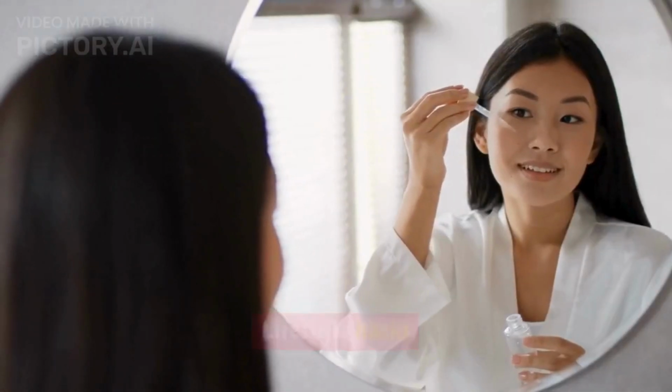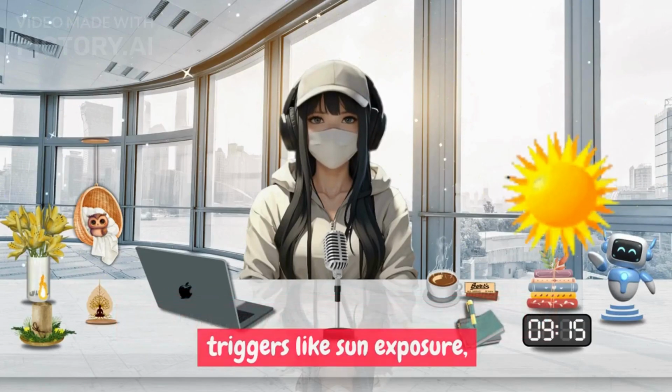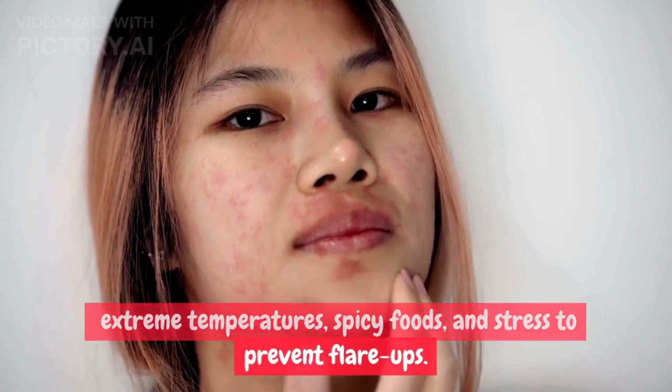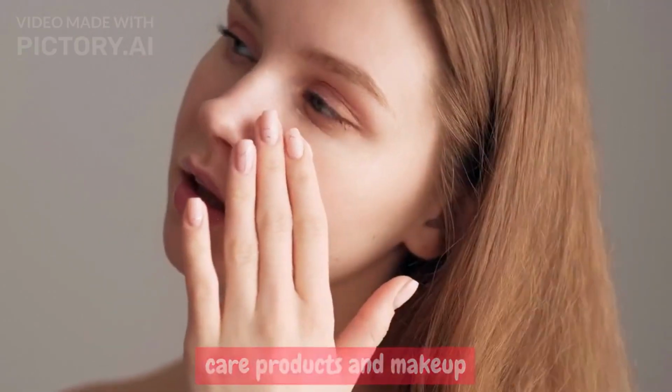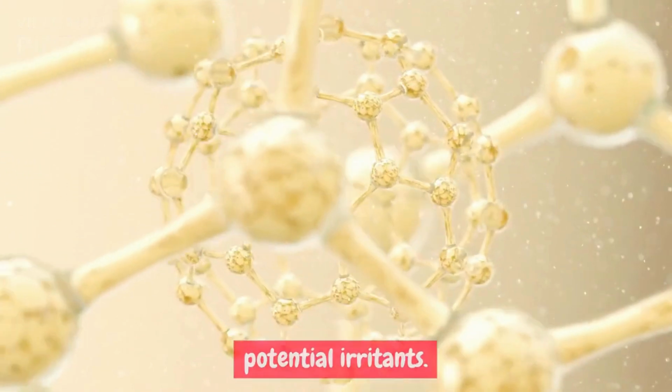Number 4 is lifestyle hacks. Number 1. Identify and avoid personal triggers like sun exposure, extreme temperatures, spicy foods, and stress to prevent flare-ups. Number 2. Choose skincare products and makeup formulated for sensitive skin and free of potential irritants.